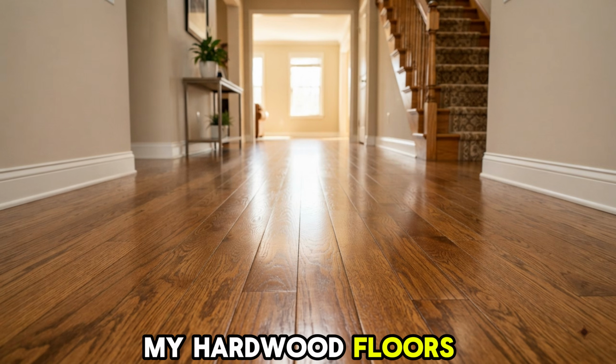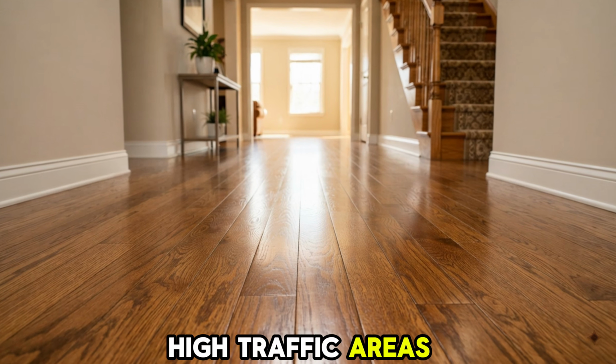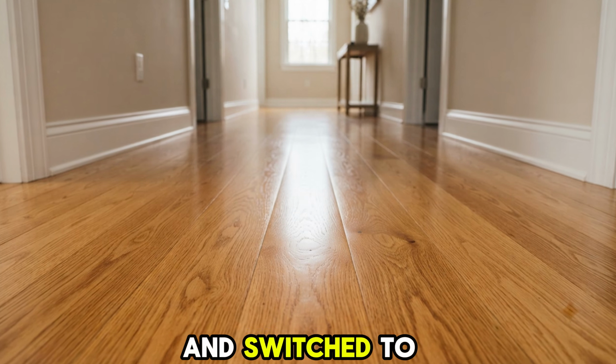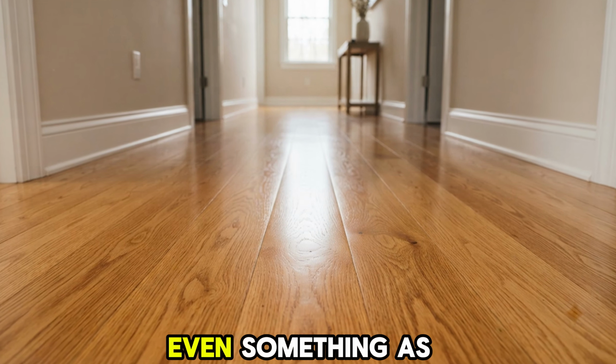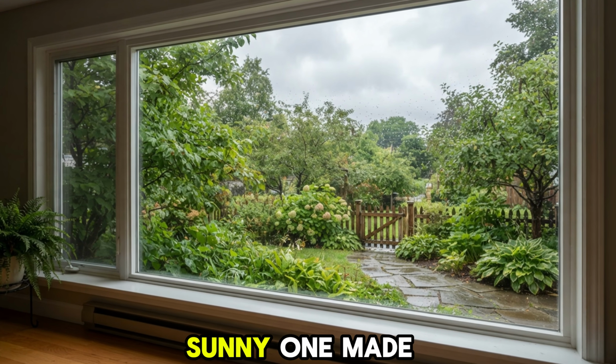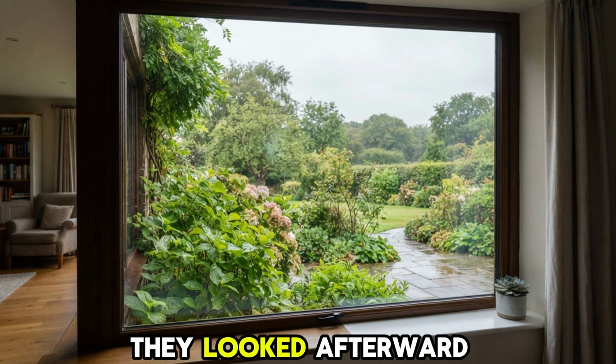My hardwood floors, which had started looking a little tired and worn in high-traffic areas, brightened up significantly once I stopped over-soaking them and switched to a properly wrung-out mop. Even something as simple as cleaning my windows on a cloudy day instead of a sunny one made an immediate, noticeable difference in how streak-free they looked afterward.